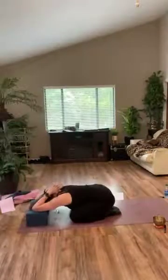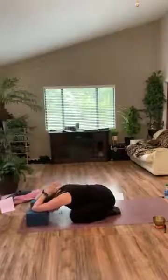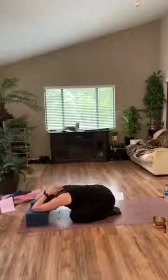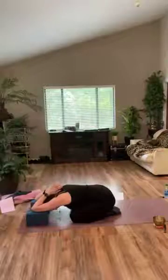This is pretty comfy for me. So it's a totally different kind of stretch with the arms in this child's pose. And again, you can hold it for longer than we will today. We'll hold about 5 more breaths.